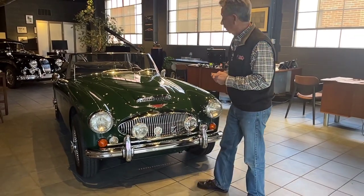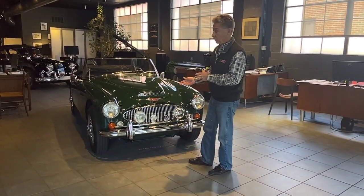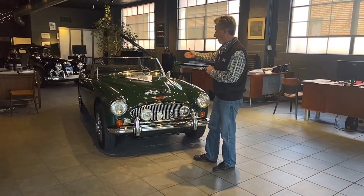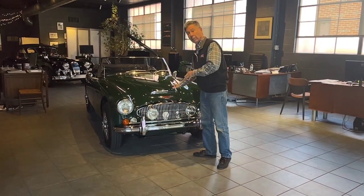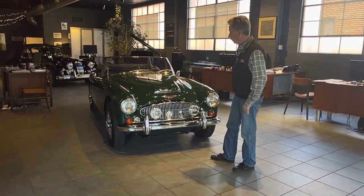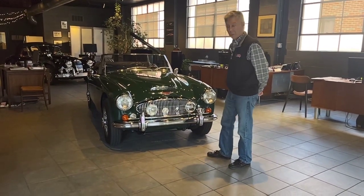So if you're looking for a very nice, very presentable Healey in a gorgeous color combination, it is British racing green with black and a black top, or hood as we say. Fresh rebuild on the motor that's documented with receipts, overdrive car, strong running car, ready to go anywhere.